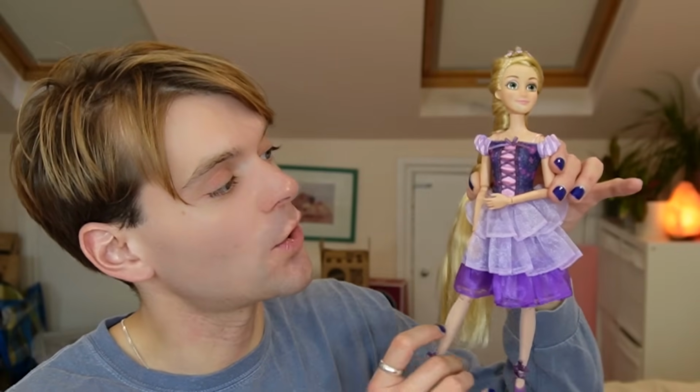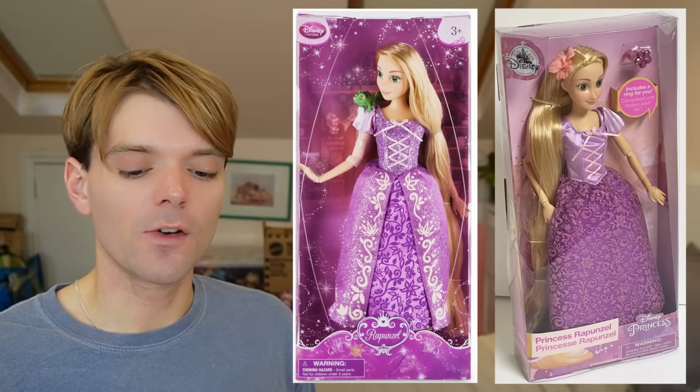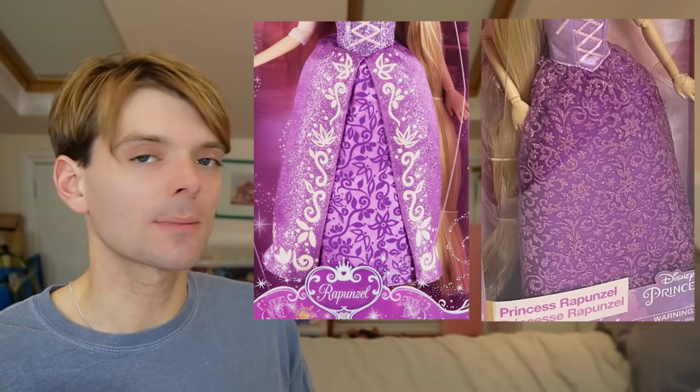The bottom half of her dress feels quite cheap, but I do really like how they've added this little flower in her hair. I also have this Disney Store Rapunzel doll. She is in a ballerina version of her dress. I think I prefer the Rapunzel dolls which include the detailing on the bottom half of her dress.